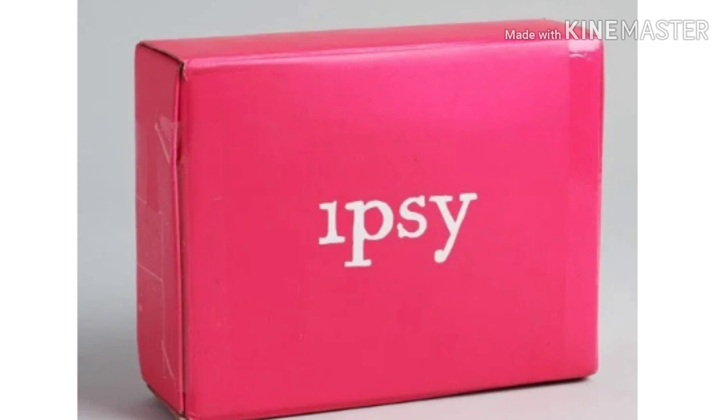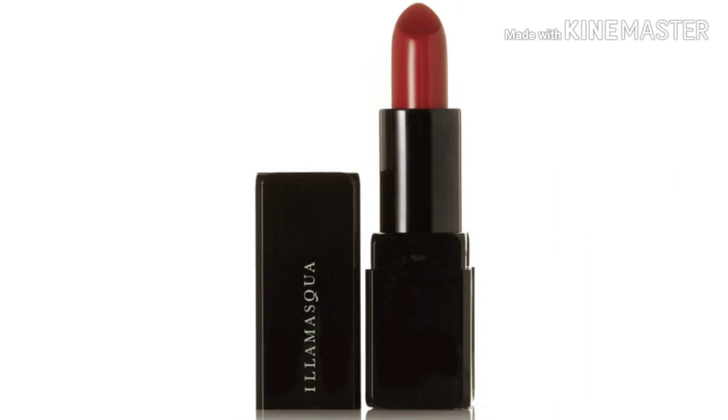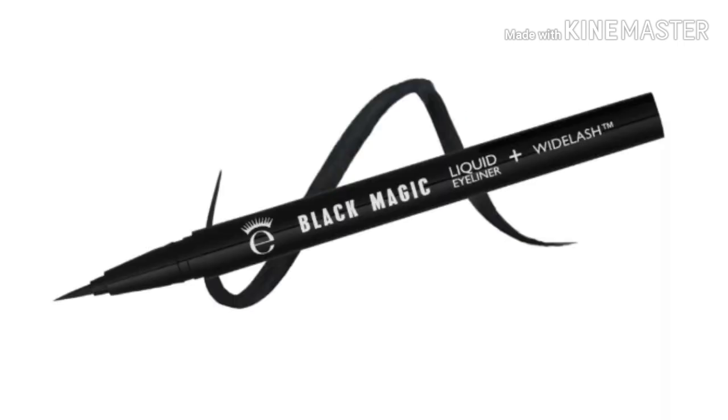So the spoilers for the Plus box for September so far, the first one is I Do Care Disco Kitten Illuminating Diamond Peel Off Mask. Then we have the Ilamasca, I think that's how you say that, antimatter lipstick in the shade Midnight, which is a beautiful dark cherry red. I love that, or a dark red. And then the last one is the Ico Black Magic Liquid Liner.